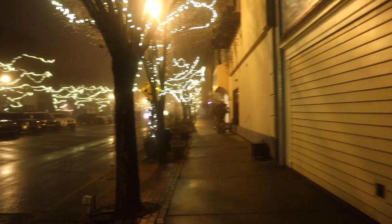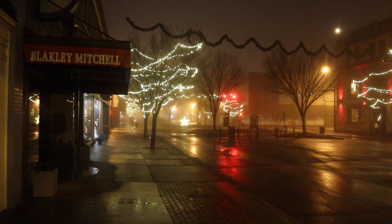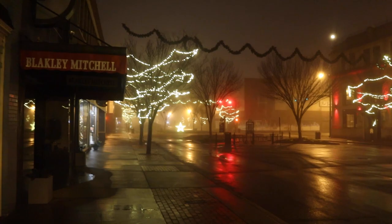Well, I'm wandering around and not finding much of anything I like right now. I thought maybe about shooting the Blakely Mitchell, but just not feeling it. And I tried to do something over at that star, and yeah, I'm not feeling that either. I don't know. Just not working out. So we'll see. Just kind of wandering around at this point.